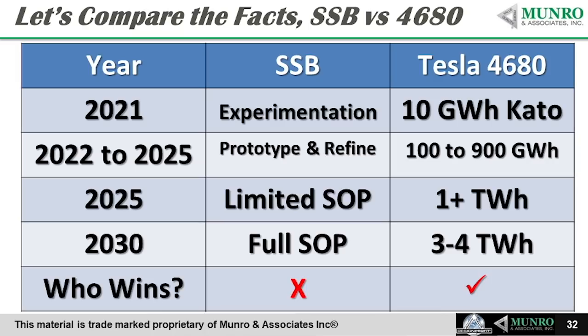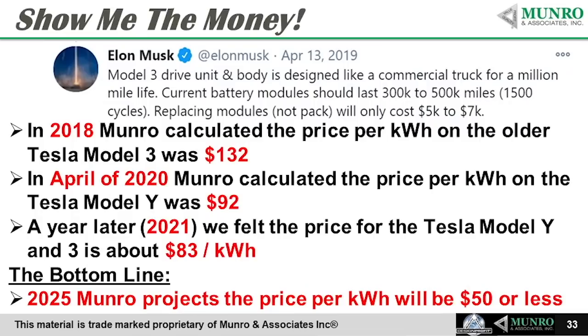It looks to me like Tesla is going to have a walk away, because if they have 3 to 4 terawatts that they can generate, everybody's going to be buying from them. And quite frankly, there's the other aspect. How much of a differential is there? So the show me the money thing is what I like to talk about.